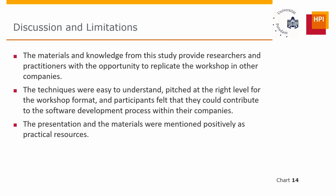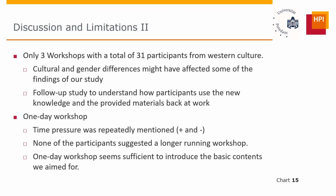Looking at the limitations, we only did 3 workshops with a total of 31 participants, all in Western culture, and also mostly males. So cultural and gender differences might have affected some of our findings. And we also did not look into what the participants actually took away from our workshop and used in their companies. So we are planning a follow-up study right now to understand how the participants transferred the knowledge and the materials into their work back at home.